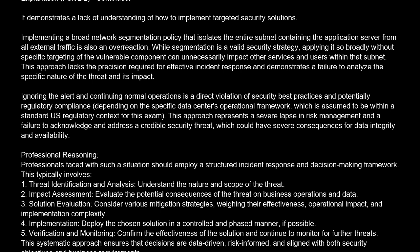Ignoring the alert and continuing normal operations is a direct violation of security best practices and potentially regulatory compliance, depending on the specific data center's operational framework, which is assumed to be within a standard U.S. regulatory context for this exam. This approach represents a severe lapse in risk management and a failure to acknowledge and address a credible security threat, which could have severe consequences for data integrity and availability.